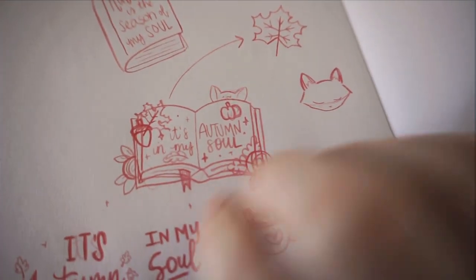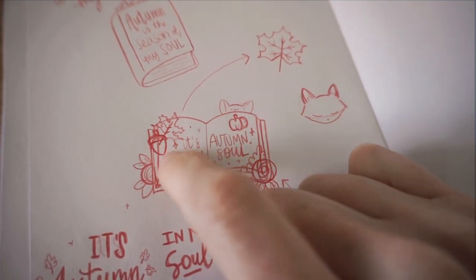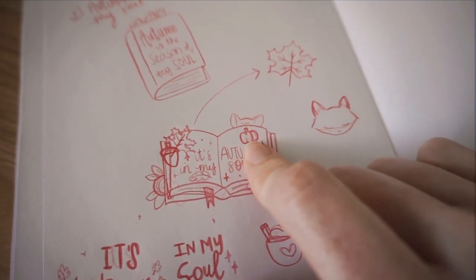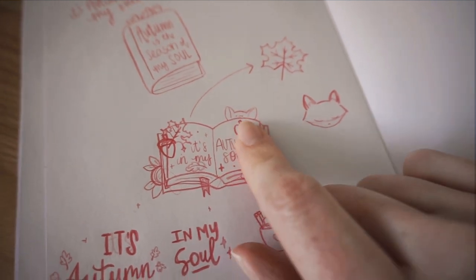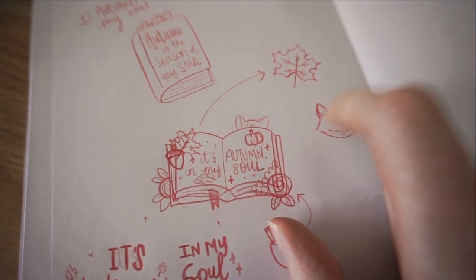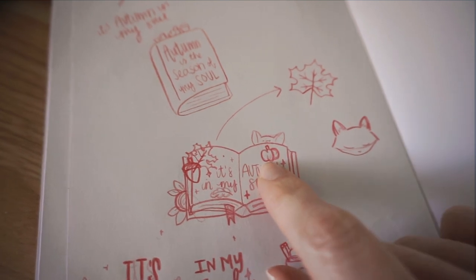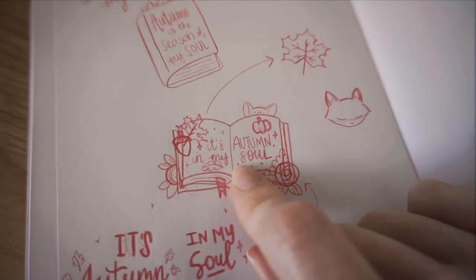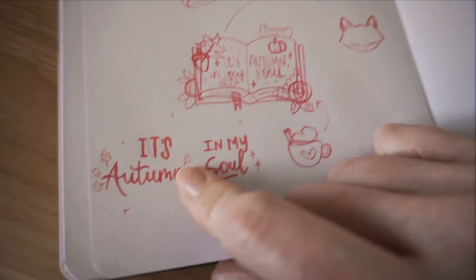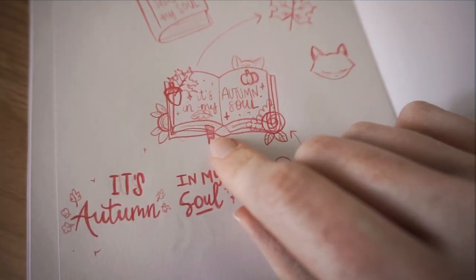So I have an open book, like a planner. I'm going to have a fall leaf and an acorn here. I thought about doing a cute little fox head poking out from behind the planner, like this. We'll see when I draw this digitally if that happens. I also may do the fox head here, on the actual page instead of this pumpkin. I wrote it's autumn in my soul, but ultimately, when you read a book, you read it down like this, so I'm going to switch it to this right here. It's autumn, and on the other page, in my soul. Add some sparkles, cute little bookmark.